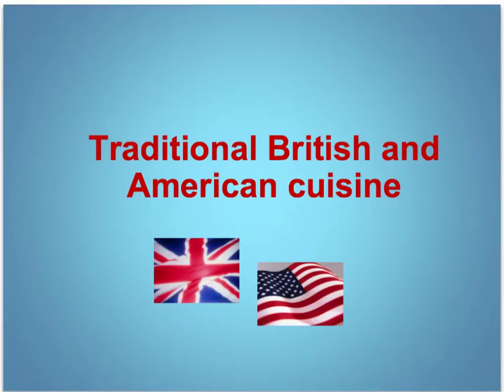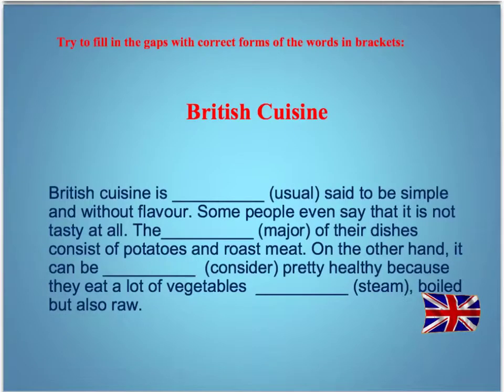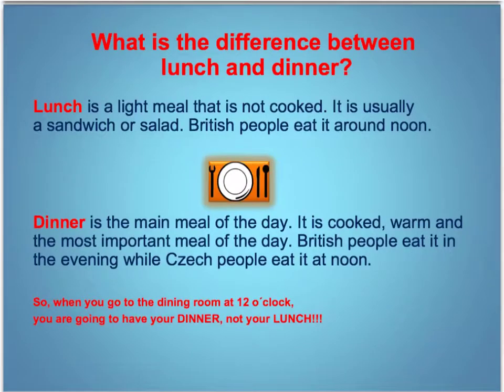Traditional British and American cuisine. Try to fill in the gaps with the correct forms of the words in brackets. Try to find out as much as possible about the British cuisine. What is the difference between lunch and dinner?